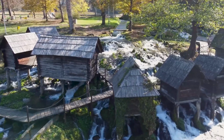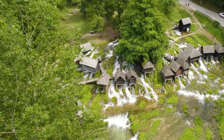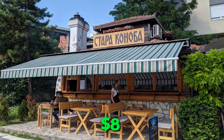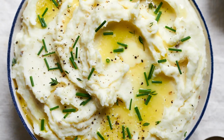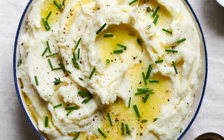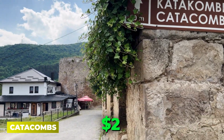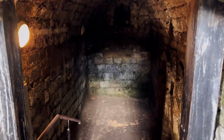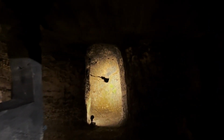Spread a towel on the grassy bank, dip your toes in the glassy water, and let the calm wash over you. Lunch is at Restaurant Konoba, a community favorite where around $8 buys fresh trout grilled over an open flame, served with smoky potatoes and a dab of kajmak, a creamy cheese. Next, visit the Catacombs, $2 entry to a 1400s underground church carved in rock. Its cool, dim chambers hold faded crosses and an eerie stillness.